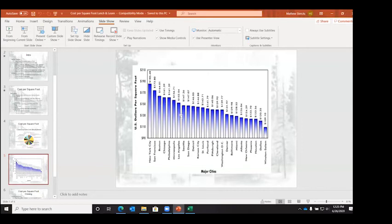But this is just using averages. So you can see the Northeast tends to be maybe a little bit higher per square foot than it does down in the South and Southeast area and region of the country.